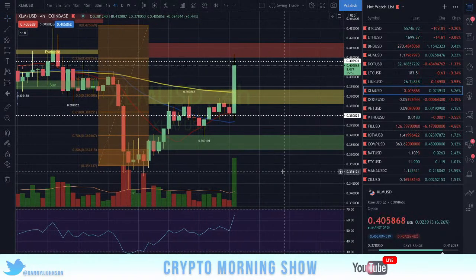Let's have a look at Stellar. Stellar went rocket ship all of a sudden. Have no idea why. I tried to research online. I couldn't find any particular news event. So Stellar just all on its own decided to go. So looking at support down there at the 0.380, resistance up at the 0.4079.